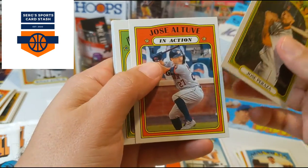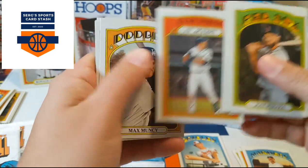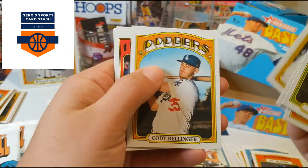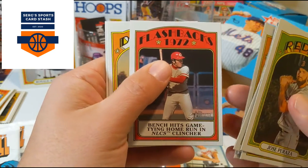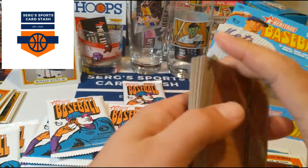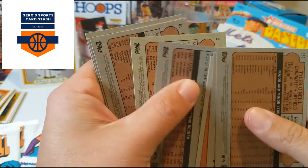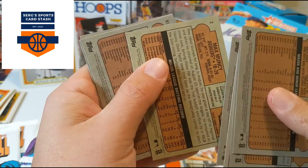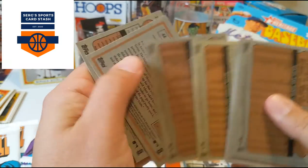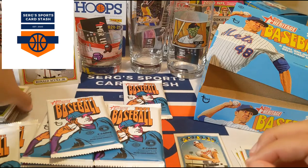Jose Peraza. Jose Altuve. Danny Mendick. Evan White in action. That's a rookie card. Max Muncy. Cody Bellinger. Bench hits game-tying homer. Dustin May. Tyler O'Neill. I hit a Carlson auto, which was a nice find. That card is light, too. I don't understand that. I'm hoping to get that out to HGA at some point, if I could get in.